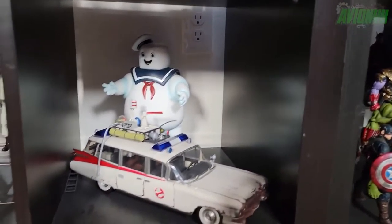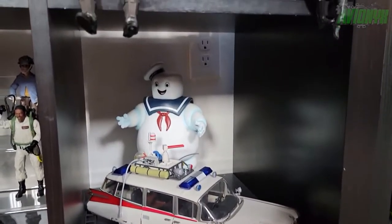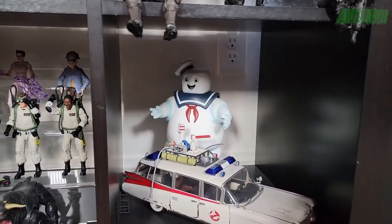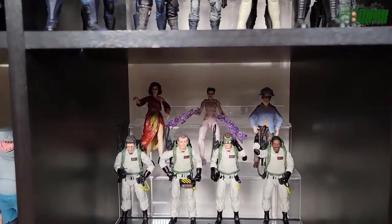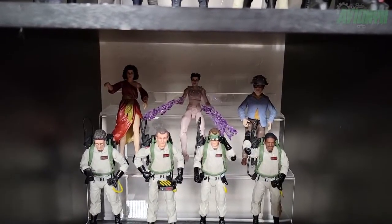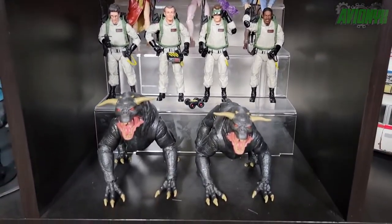And then, moving down back here, we're gonna zigzag back over to my little Ghostbuster section. So we have the Ecto-1 Plasma Series with this. Now the Stay Puft Marshmallow Man, he's actually a piggy bank, but I think he just goes well enough scale-wise with the Plasma Series Ghostbusters that I have, the movie version. So we got the Keymaster and the Gatekeeper up top with the villain of the movie, and then the four Ghostbusters themselves and the two Terror Dogs.